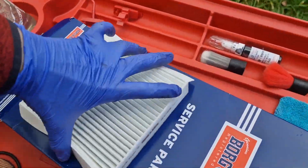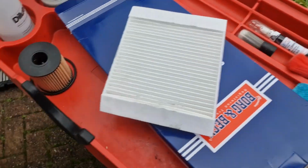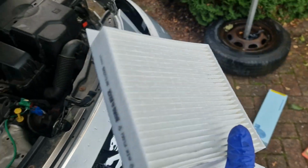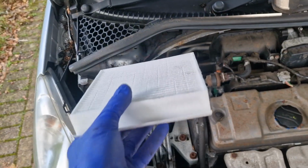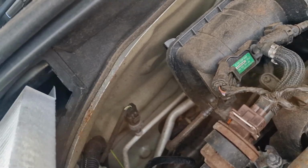So the wind's picked up a little bit, but if you look, you'll see an airflow arrow, which I believe is to be pointed down, because obviously the air is going in that way. So now it's just a case of figuring out how it's done.